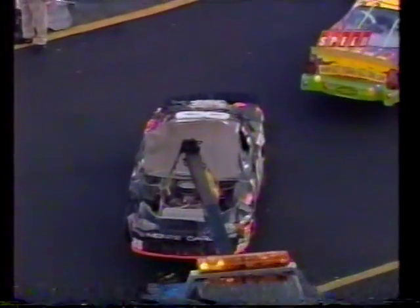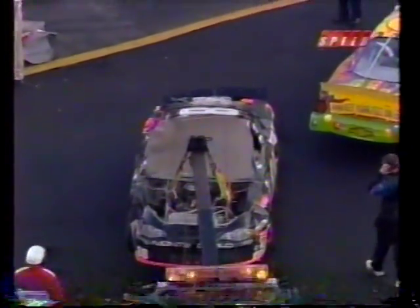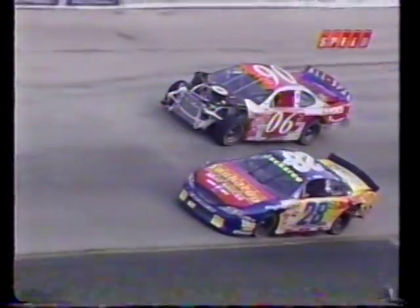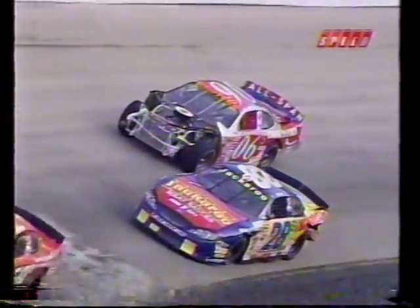Oh, you heard it. You felt it. There was nothing he could do but ride it out. Doesn't take long to get up the bank and hit the wall at these speeds at a place like this. And Sapricone looked as though Stephen Wallace just got to him very quickly. There was contact on the straightaway and the 88 car hard into the wall. Eddie O'Quinn 02 also down there. So under caution for the third time tonight.